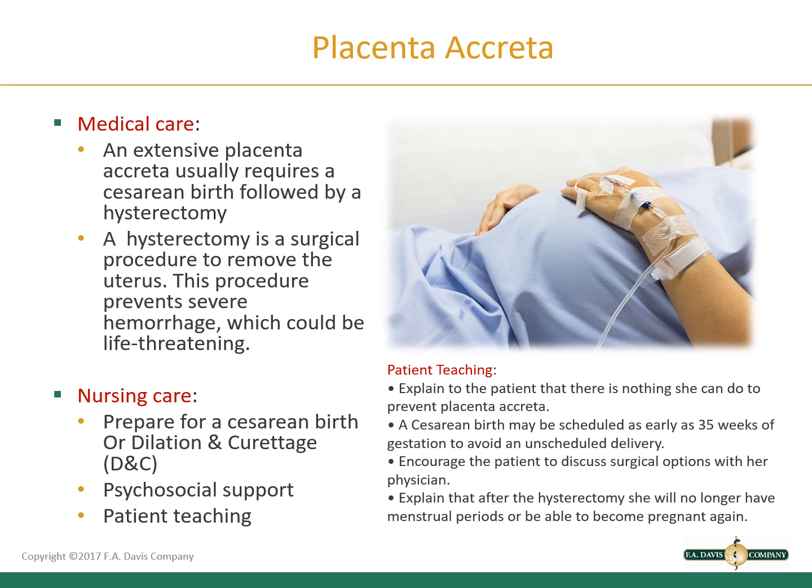Medical care usually involves a C-section followed by a hysterectomy, depending on the severity of the case. They may be able to avoid the hysterectomy. A hysterectomy is a surgical procedure to remove the uterus. So this prevents the woman from severely hemorrhaging, which could be very life-threatening for her.